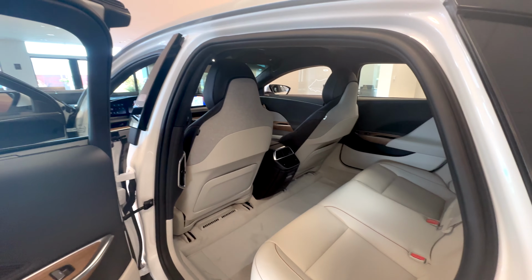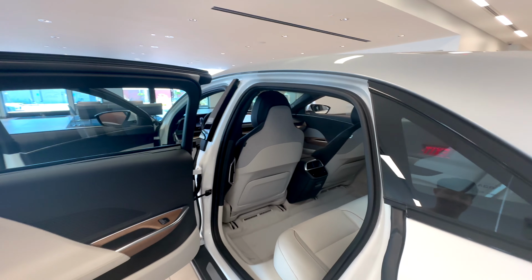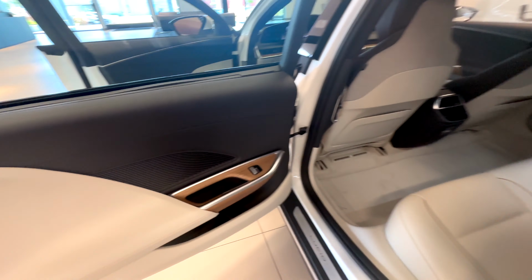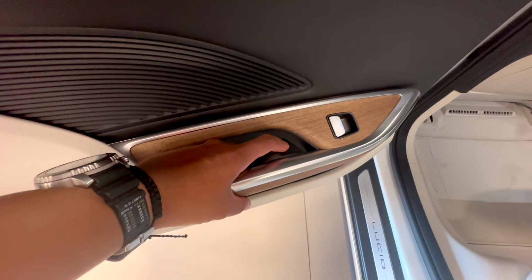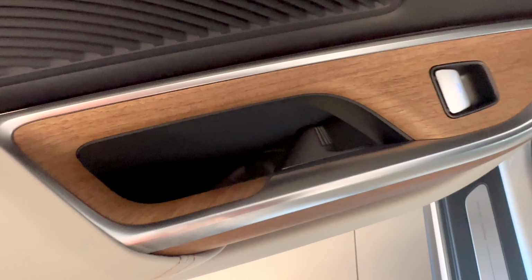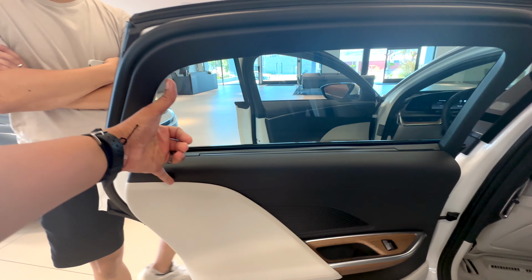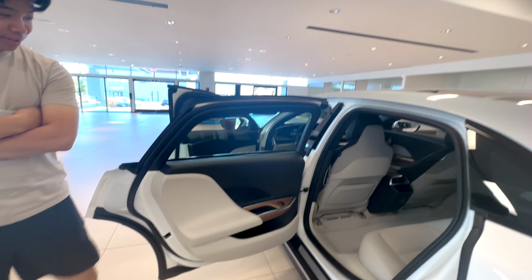When you sat inside, how did it feel? I felt like I was in a living room. Did it feel good? Yeah, it felt good. I liked it. I especially like how to open the door, the pull for the different door handle. And I never realized how small the rear windows actually are. They're tiny, very small.